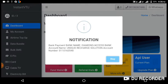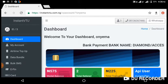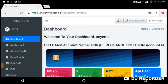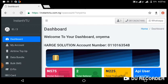You can also see it as a scroll. After you're welcomed to your dashboard with your name, you see the scroll bar. That particular account is what you have to pay to get your wallet funded. Once you make a transfer into this account, you quickly WhatsApp support on this line, which is 081 36, then the admin is going to credit you right away. You can also click the WhatsApp icon there, and it takes you directly to WhatsApp.